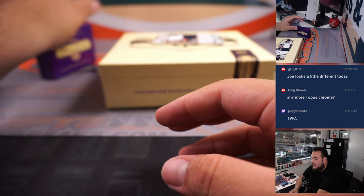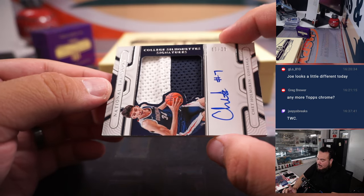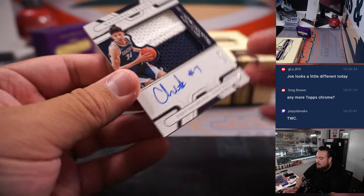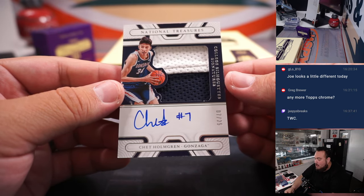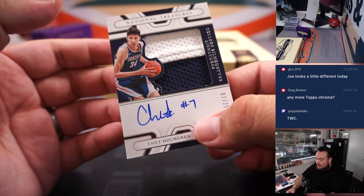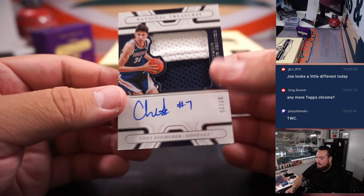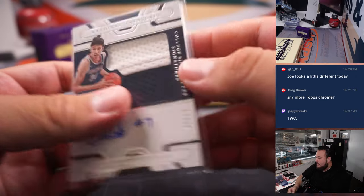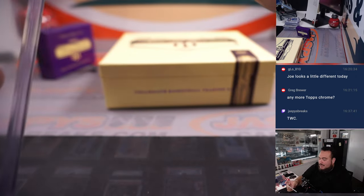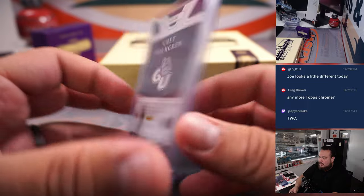And last one here is 7/25. That's a college silhouette signature, so not a true RPA, but a silhouette signature. Chet Holmgren. Very nice. And obviously in Gonzaga, he didn't wear number 7, but that is like Oklahoma City Thunder 7. So there you go. Chet Holmgren, patch autograph. And that is going to go to spot 7, which is Matthew Keck. Very nice.